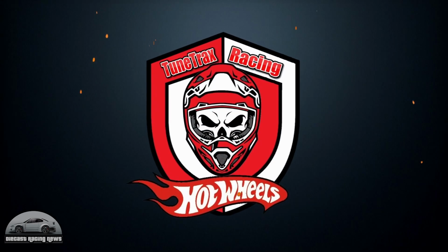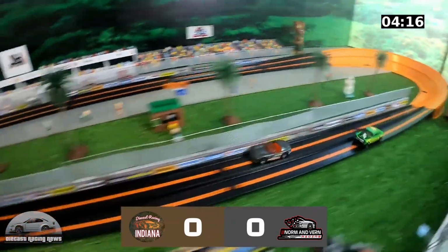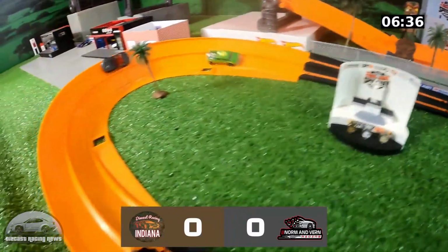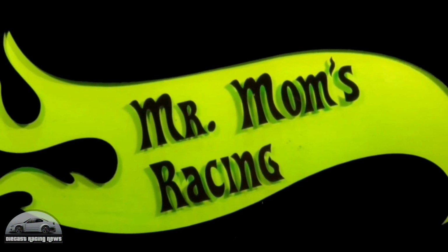Tune Tracks Racing, I love this double curve track. So it's pretty much laned the whole way. Again, there's a small section of open track right at the end. Just adds a little spice to the racing. Really enjoy it.